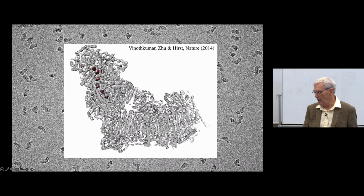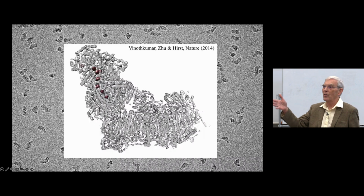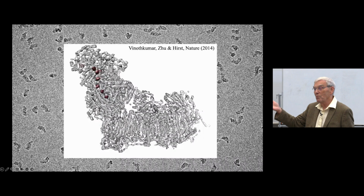It's got 8 iron-sulfur complexes. These are the brown molecules. NADH puts an electron in at the top, goes down that chain of iron-sulfur and reduces a quinone in the membrane, and then other structural changes create a membrane potential through proton pumping, and then that's used to make ATP, and then your whole mitochondria and your whole body goes.